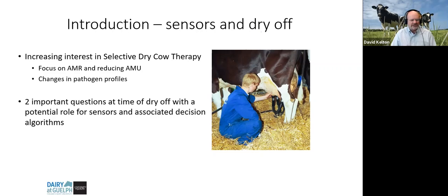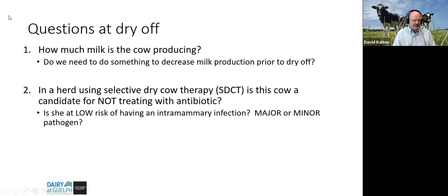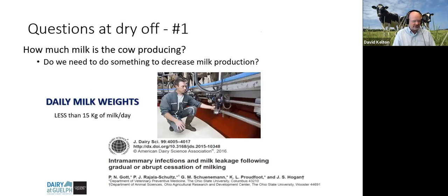There are a number of questions and issues around dry off, but there are probably at least two important questions in this process where sensors may play a role. The first is, how much milk is a cow producing at the time of dry off? It's really to address the issue of, do we need to do something to decrease milk production prior to dry off? And then the second question is the one that's perhaps a little bit more central to our discussion today, and where I'll spend most of my time. In a herd that's using selective dry cow therapy specifically, is a particular cow a candidate for not treating with antibiotics? Is she at low risk for having an intramammary infection? And ideally, and perhaps somewhere down the road, we'll be able to even distinguish, is she more likely to have an infection with a major or minor pathogen that may also drive the decision that we make at dry off time with respect to treatment.